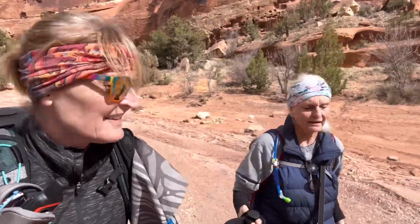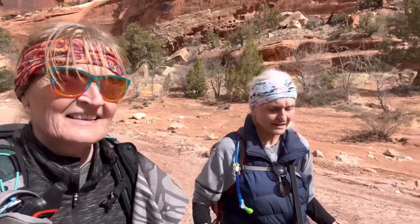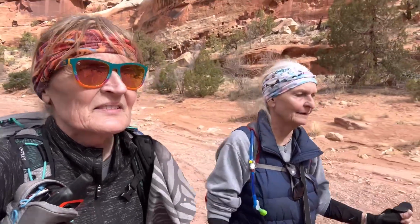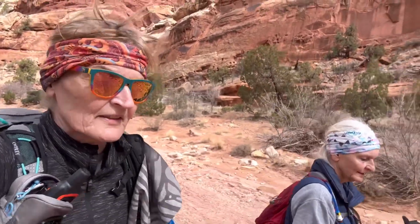What do you think of the trail? It was nice. I was a little disappointed that I couldn't go to Cassidy's Arches. But it's a good thing I probably did stop. Yeah, and then your knee started acting up. Yeah. So we're going to have to watch your knee, probably get her in a brace, and maybe hold off on any long efforts. So we'll see.